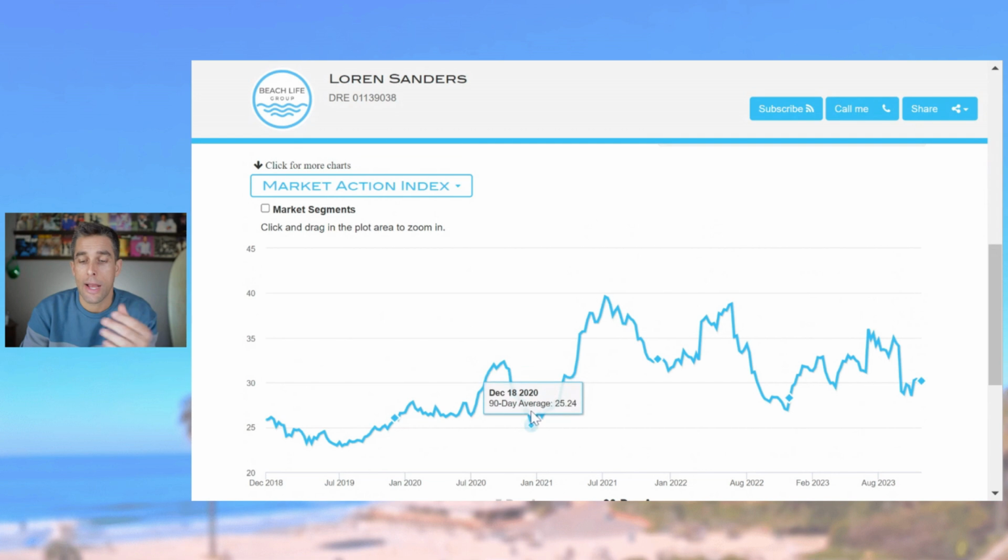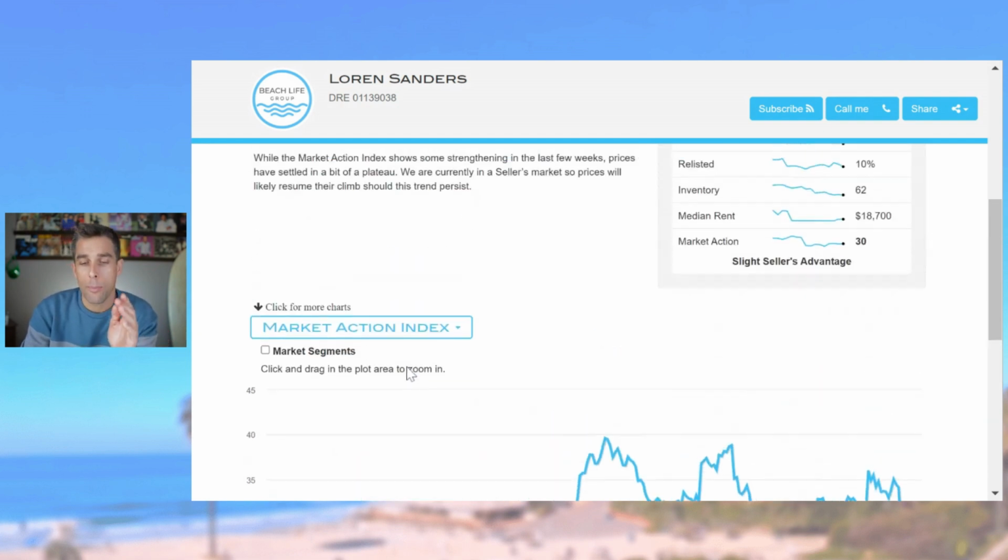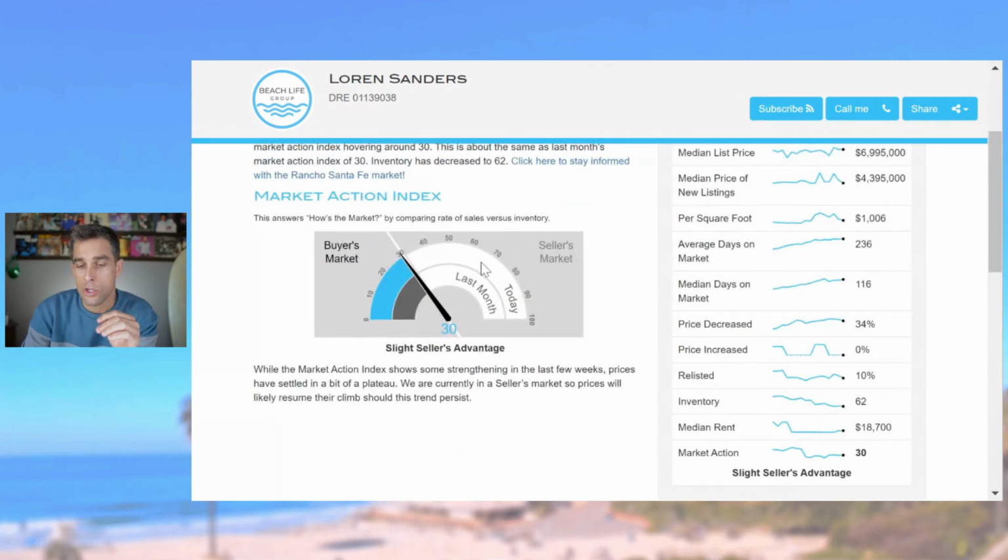So here's a trend line of market action index. We're never crazy high where some of the earlier zip codes are. This is just tracking through, averaging through the year. So back in the peak, it was just sitting shy of 40. We did peak again in 2022, just shy of 39. So now we're sitting right about 30. So that bar up here never got up into this range here, where we did see basically all those other zip codes, maybe not Cardiff as much, but most of those other zip codes where these numbers were super far right in a heavy seller's market. Like I mentioned, this zip code is typically not as crazy as those other zip codes.